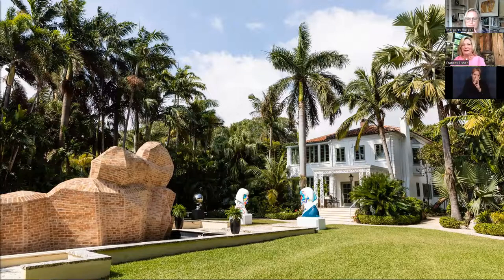I am in her studio, which was a wedding gift from her husband, Ralph Norton, in 1948, designed by prominent Florida architect, Marion Sims Wyeth. And there are two prominent architects associated with this property. Also Marion Sims Wyeth, who designed the Norton House in 1925, and it's on the National Register of Historic Places.